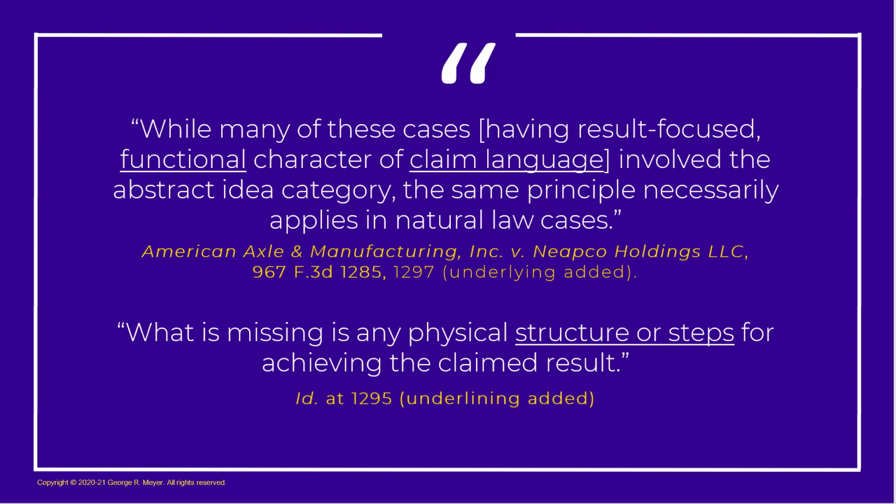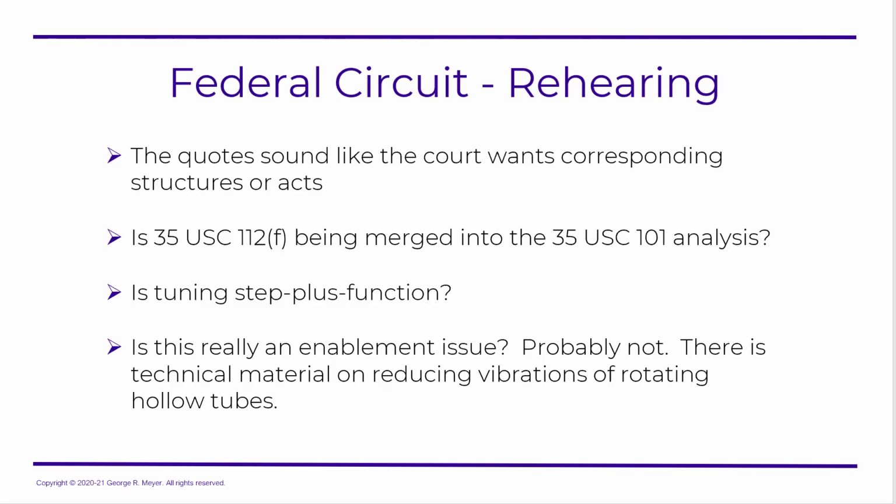Now we have yet another quotation from the case, and it states, "What is missing is any physical structure or steps for achieving the claimed result." The quotes sound like the courts want corresponding structures or acts. So is 35 U.S.C. 112(f) being merged into the 35 U.S.C. 101 analysis? I mean, simply, isn't tuning step plus function?